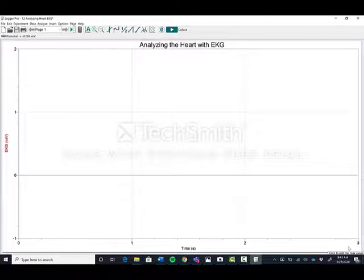Okay, so here we are in our Vernier Logger Pro specific file, analyzing the heart with an EKG, and I've connected the leads to each appropriate electrode sticky, and again we're going to take the electrical reading of the nerves in my arm that reflects how the heart is beating. So here we go. Press collect.